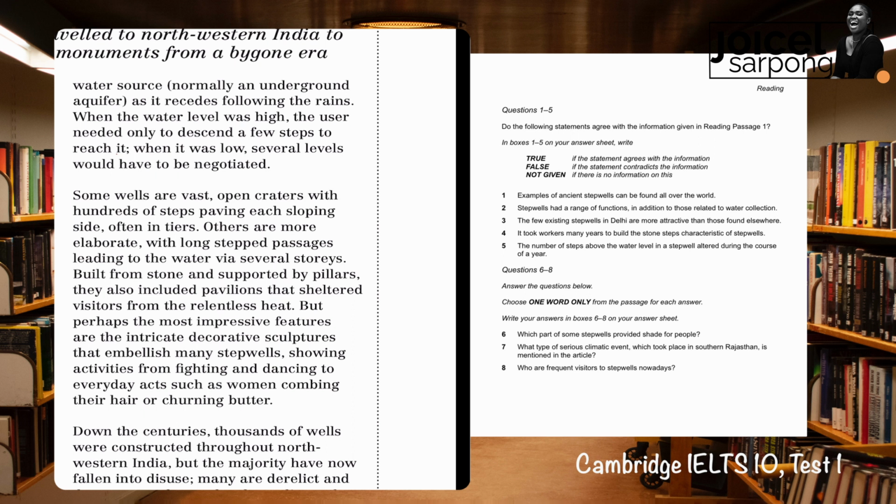Right. So this one also tells us, it says, as it recedes following the rains. So as we all know, it doesn't rain all year long. The weather is always seasonal. So that should tell us that when it is rainy season, which is basically, from looking at the question, that course of the year or that time of the year, it alters.